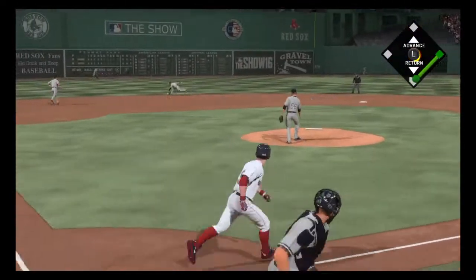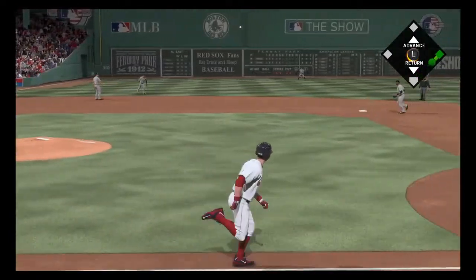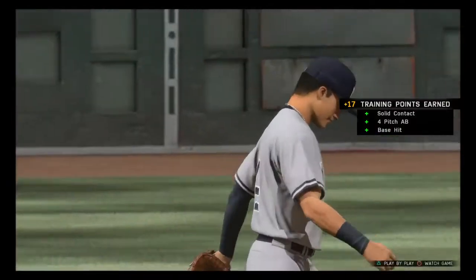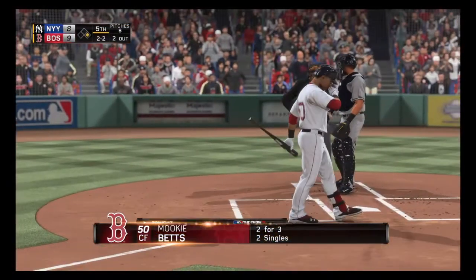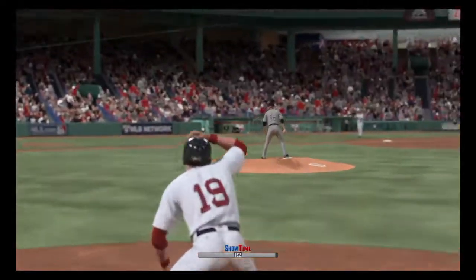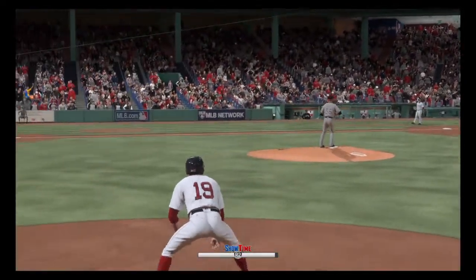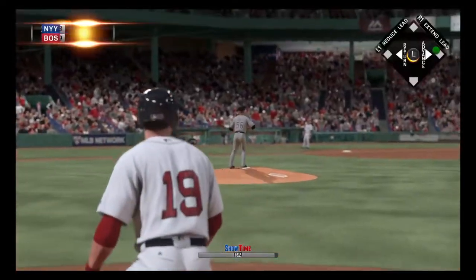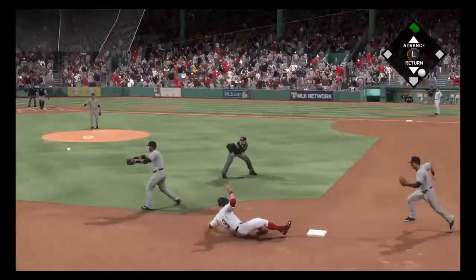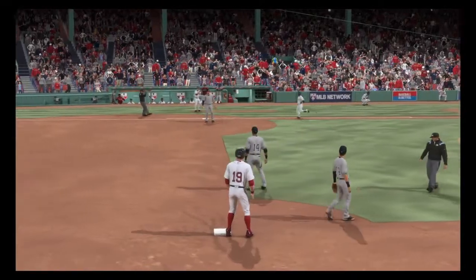Hit hard to short. Reined in. And he'll turn and fire a desperation throw to first. And the throw will not be in. Mookie Betts ready for another at-bat now. Yeah, and you can bet he'd love to get himself that kind of game that puts a little extra pep in your step. Ground ball sent back up the middle. Throw in time, and they stop the bleed.